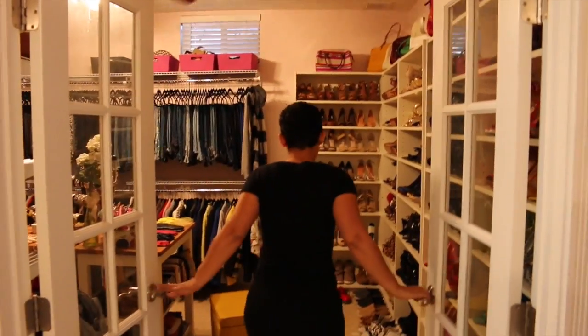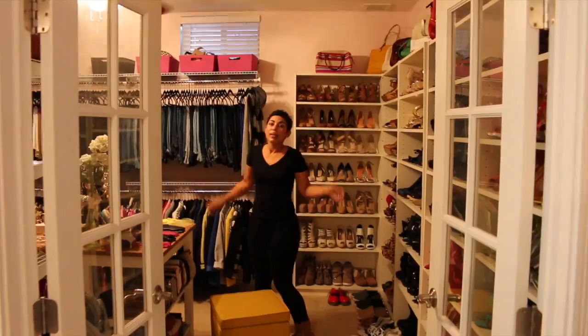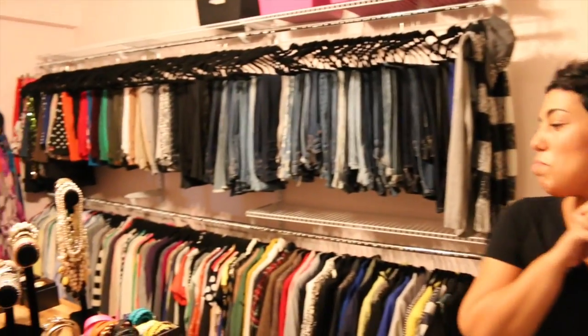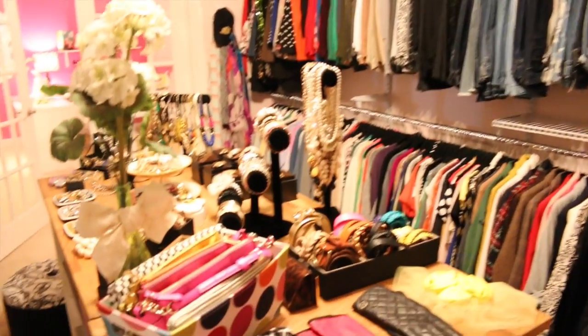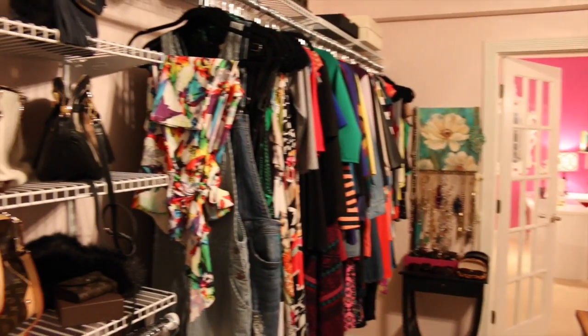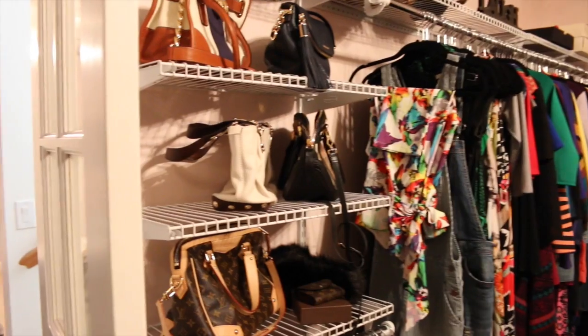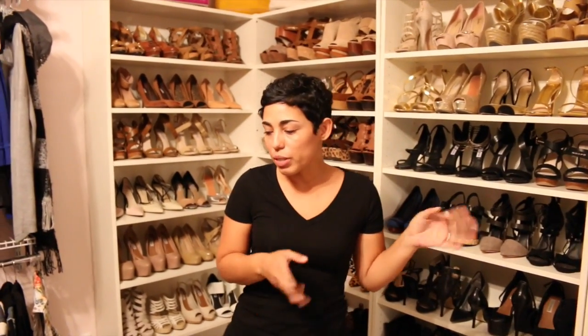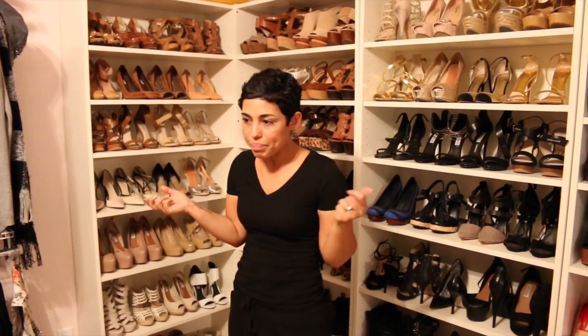Let's start in the closet. This is my closet. It is my happy place, my absolute joy. One of the things that you might notice is a little different than the other closet we had is that this one's a little bigger, and so it gave me a lot more room to hang clothes and add a couple more shelves for shoes. So I'm just going to quickly take you around the room.